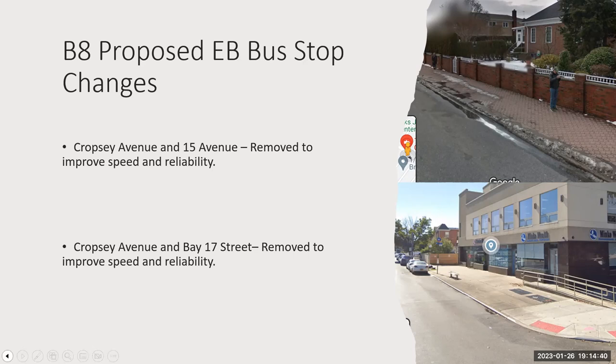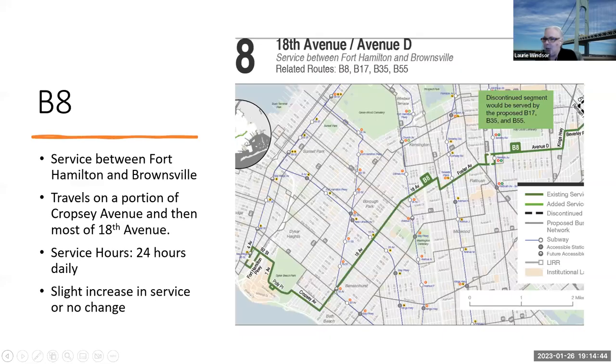Even though it wouldn't stop inside the VA, it probably would stop on the outside of the VA. Yes, it's going to still go past the VA, but I think they're removing the stops inside. It's going to be on the outside. Yeah, because I see the route is not changed there. I think they're also removing the stop by 14th Avenue, which is by the park. And we border that because one side is 11 and the other side is 10. Look on 14th Avenue.